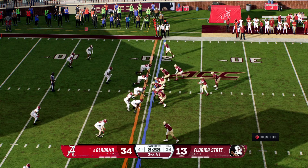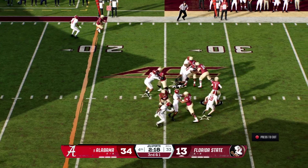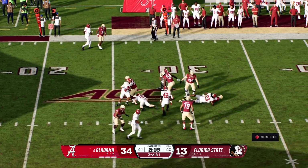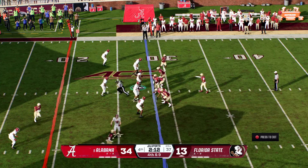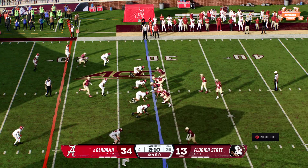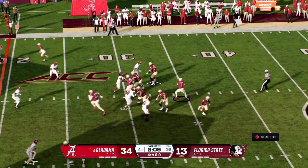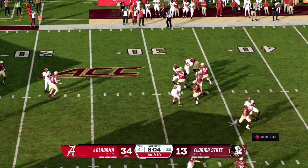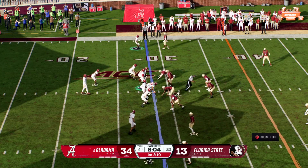And the Seminoles headed quickly to the line. Looking to throw, it's Castellanos. Pocket breaking down. Rush coming in hot, and they got him at the 29. Down in the 4th quarter, it's too late for empty possessions. They'll go for it on 4th down. He'll try to throw and pick up the 1st down. Incomplete, and that'll be a turnover on downs.